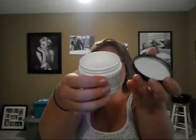It's 4 ounces. But you don't use a lot of this. You use it very sparingly, and it tells you that on the directions. And you're not going to be able to see it in here, but it's kind of the consistency of really whipped frosting is all I can think of. Almost like a watery frosting. And it kind of smells like sour cream. I don't know. Maybe I'm really big with smells. Maybe it's because my eyesight's so bad. But it kind of smells like sour cream to me, so don't lick your fingers or anything.